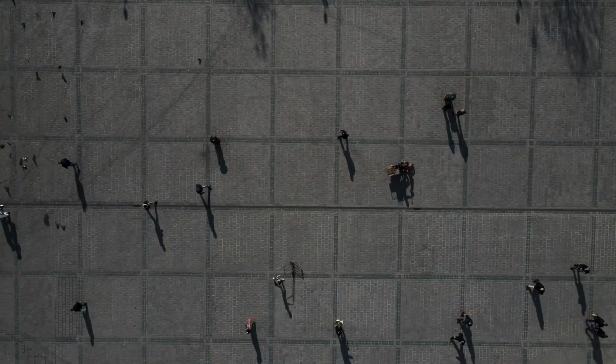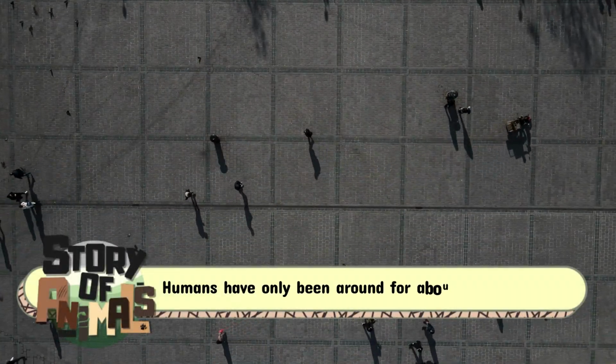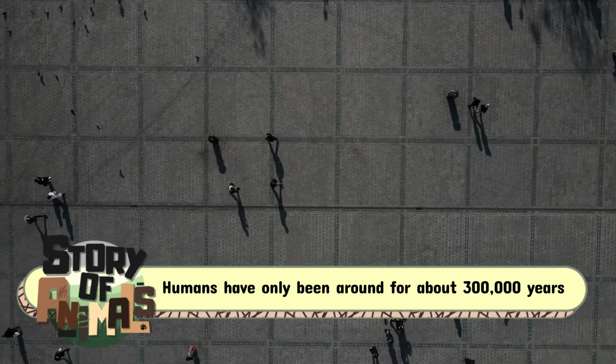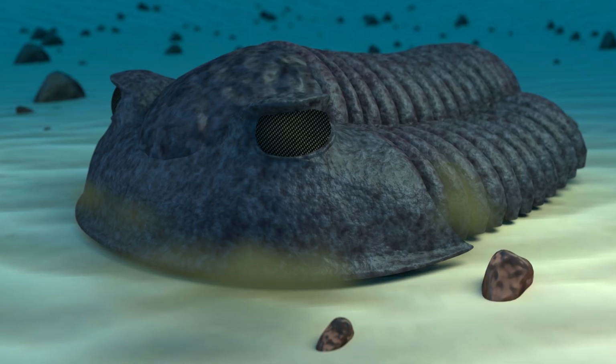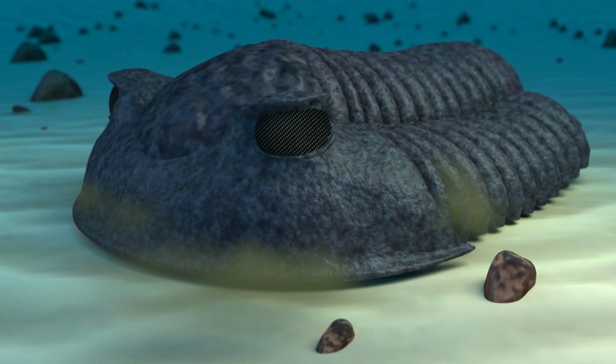To put that in perspective, humans have only been around for about 300,000 years. Trilobites had a reign almost 900 times longer. Talk about job security.